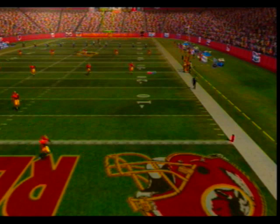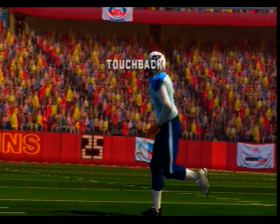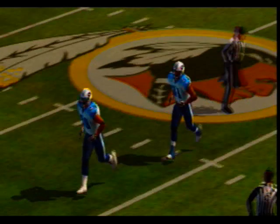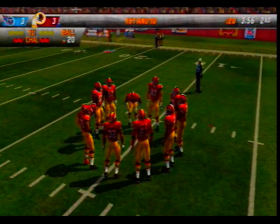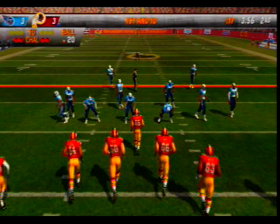Booming kick downfield. He got all of it, and it sails out of the end zone. The offense goes back out onto the field after picking up a field goal on their last drive. Ball on their own 20.